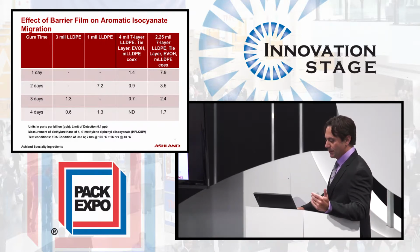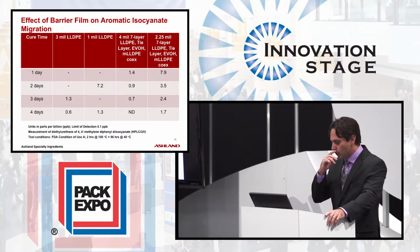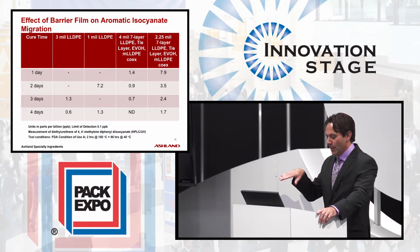What we do see is a difference between the 4 mil and 2.25 mil because of their thickness. But no, we couldn't draw a real conclusion between a 7-layer versus a single layer. And again, all these were tested at 2 hours at 100 degrees C and followed by the shelf life testing.